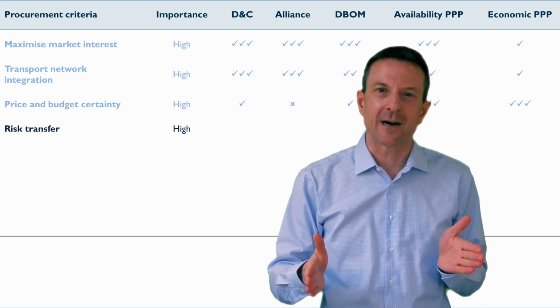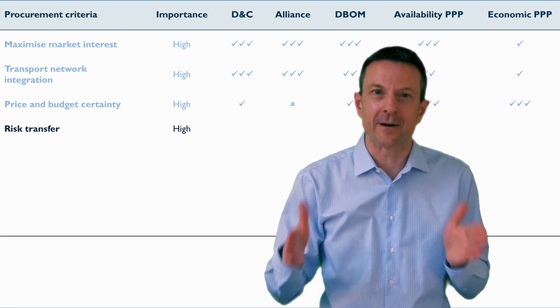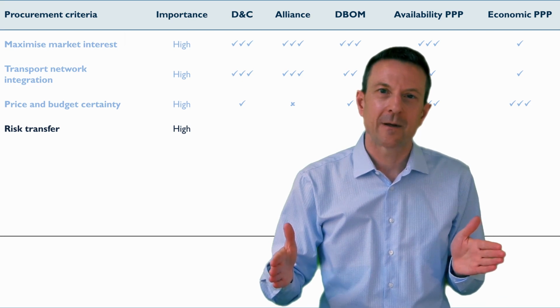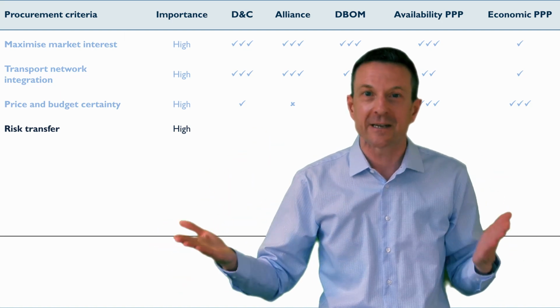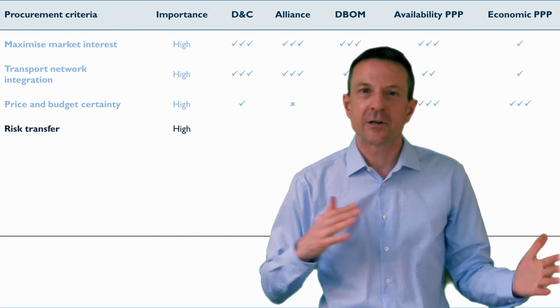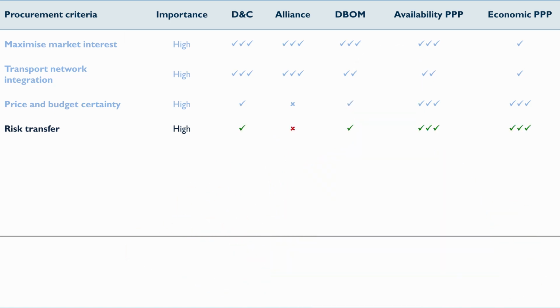The alliance, the design and construction contract, and the design, build, operate and maintain contract only relate to part of the life cycle of the infrastructure, compared to the PPP options, which tend to focus on a much longer term and also provide much better incentives to the private sector to manage the risks over the life cycle of the quality and performance of the asset. And so for that reason, against this criteria, once again we see 1 tick for design and construct, a cross for the alliance, because the alliance is focused on risk sharing, not risk transfer, 1 tick for design, build, operate and maintain, and 3 ticks for each of the PPP options.